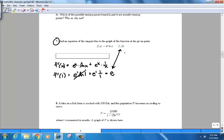So now we just use the point slope form to write down the formula for the line. So I would say what? Y minus the y coordinate of this point is equal to that slope times x minus the x coordinate of the point. Or you can add the y coordinate on the right hand side too, but since it's 0 it doesn't make any difference, right? So you just get y is equal to e times x minus 1. There's the equation for that tangent line.